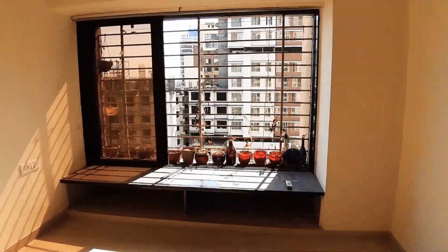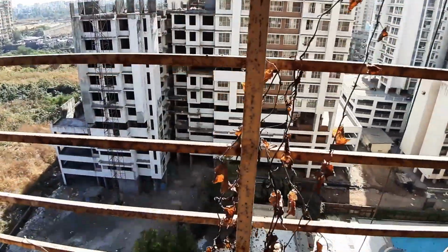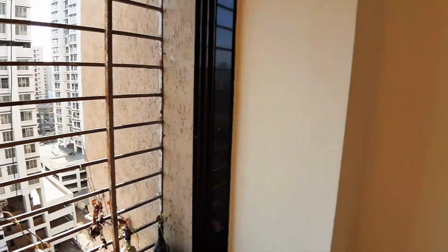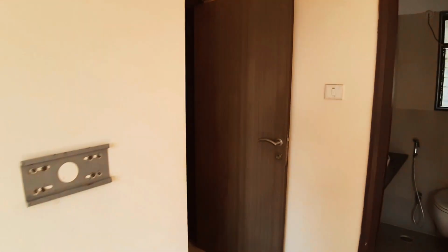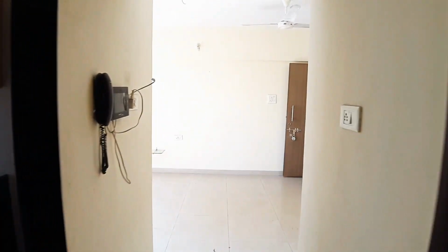There you go. So 2 BHK Evershine Embassy, Veera Desai Road, Rafiq Merchant, 989-22-32060. Only for families on rent, with pool, with gym, clubhouse, all the amenities. Give me a call if you want to see.